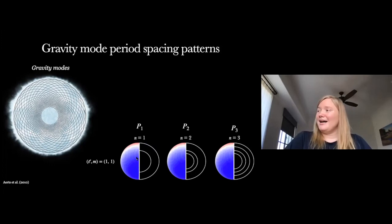So if we look here at the 3 different types of oscillations, where we have the same number of surface nodes in all 3 of them, same number of surface nodes crossing the equator, the only difference is the number of internal nodes, the radial orders of these oscillations. We can refer to the periods of these oscillations as P1, P2, P3.